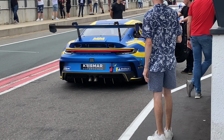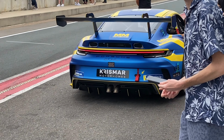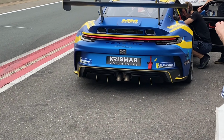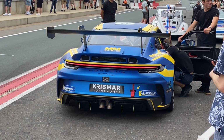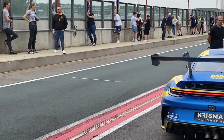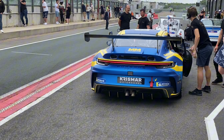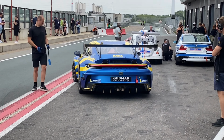So in case you're wondering, this is a 992 GT3 cup. V6 engine, but as you can see the exhaust is pointed down to the ground. That means it has a silencer on it because there is a noise limit right here in this circuit. So wow, look at the machine. It's going to start up and just, oh my, even with a silencer. That's just beautiful.